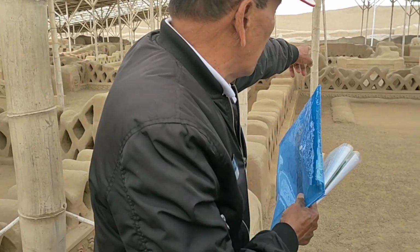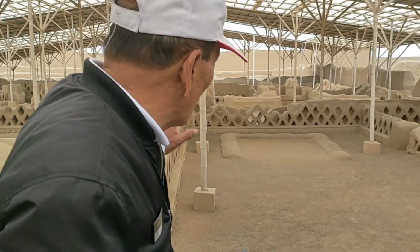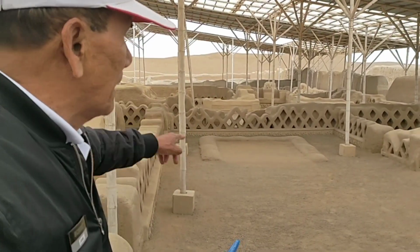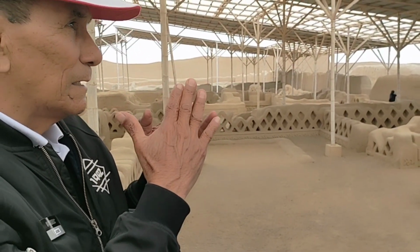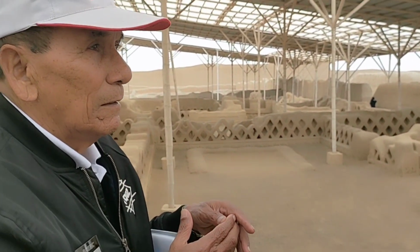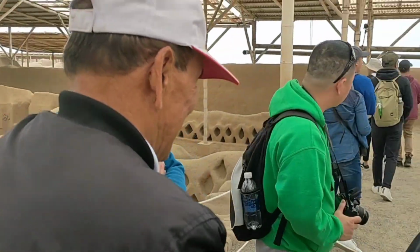Yeah. Look at that wall. Representing a pelican with holes. A very intelligent way to build. How could they build the wall joined by the corner, the mud bricks? It's very difficult. Well, another group is coming.